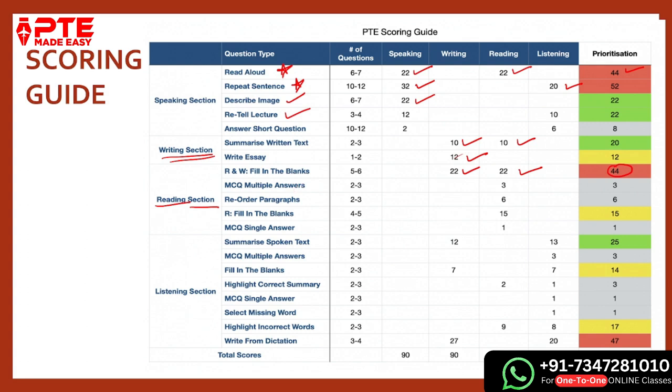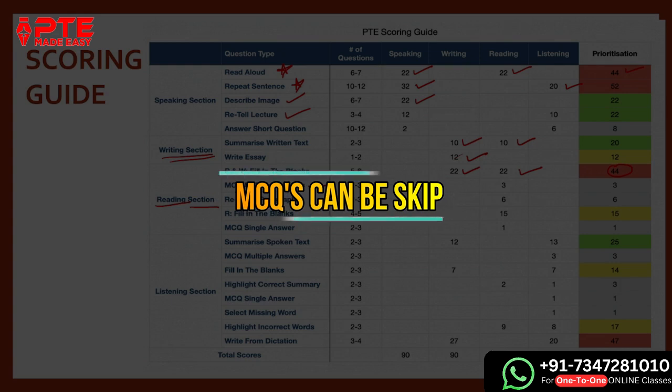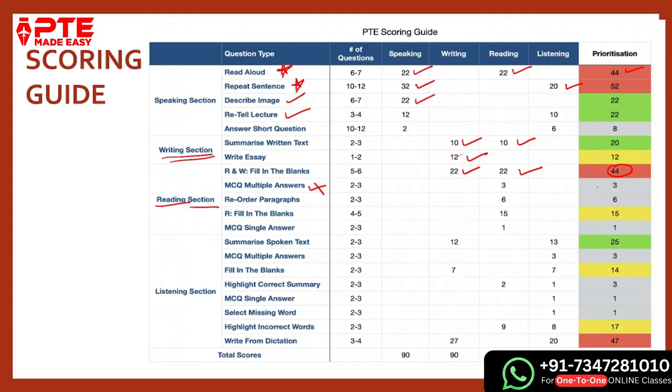Afterwards, we have multiple choice question, multiple answers. 2 to 3 questions we get, and in reading, here we get the score 3. So this is actually the particular task which can be skipped. It is in grey color, it can be skipped. Whatsoever is in grey color can actually be skipped or can be neglected or overlooked.